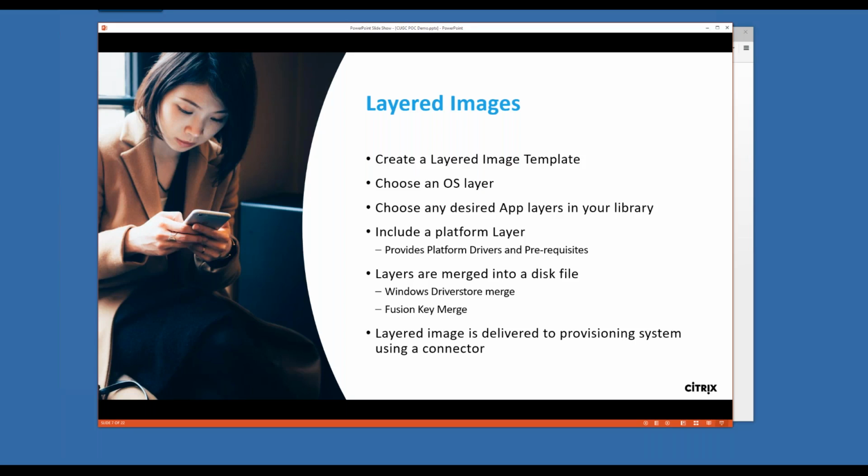So again, the components of the layered image: the layers that you want, the OS layer, and a platform layer, right? So if I'm doing PVS, I'll have my platform layer for PVS. If I'm doing MCS, I'll have a platform layer for MCS, right? And then basically what happens is we merge the things together, and we merge them in a really smart way. If you've ever used AppDisk or any of the other technologies and tried to do third-party drivers in two different layers, you would have found that one set of them would break.